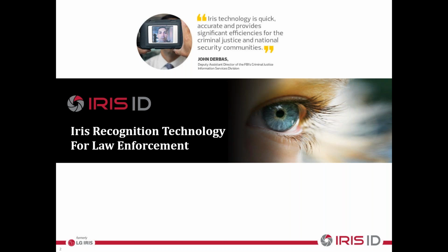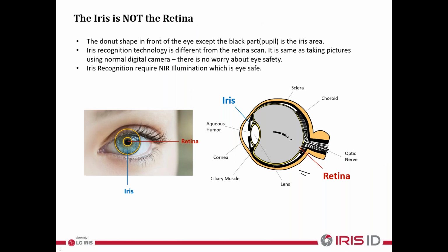But first, I have to do the proverbial: the iris is not the retina. So iris recognition takes an image of the iris, not the retina. The retina is at the back of your eye. So we're talking about iris recognition technology, but today I want to leave you with a little technical refresh.